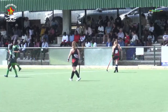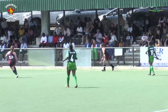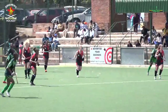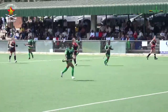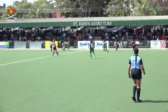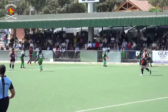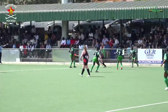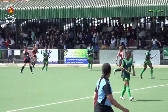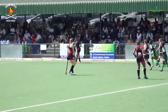Sideline ball on the far end. Zimbabwe on the press. Oh, great defending. Zim worked it well between their backs. Very confident under pressure there. Oh, Zimbabwean. She created a foul, thought it was hers.